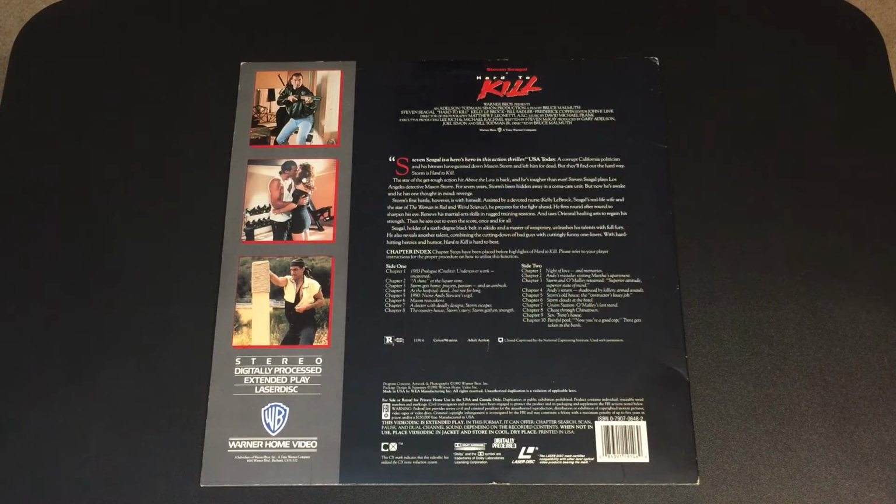But since this one was literally less than $1 and in good shape, I figured I might as well pick it up and finally see this. So again, this is just one of those weird Warner discs that they decided, yeah, you don't need widescreen.